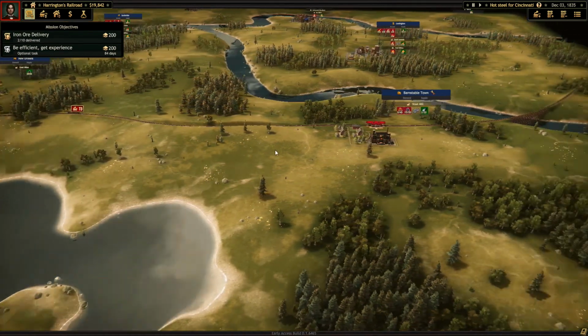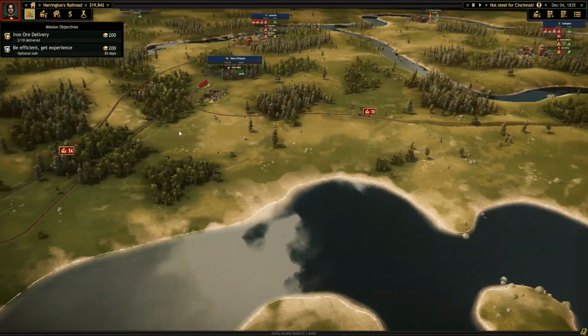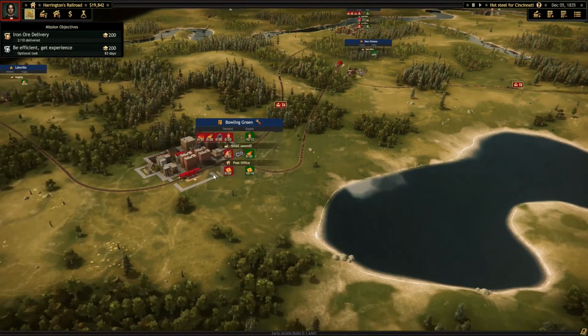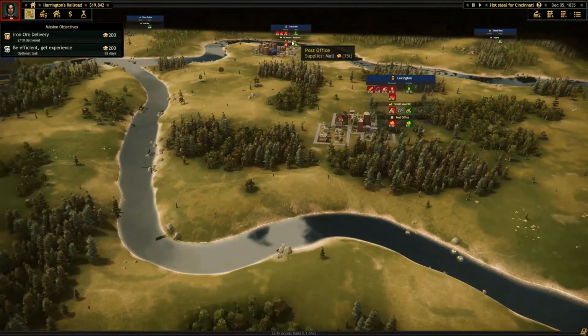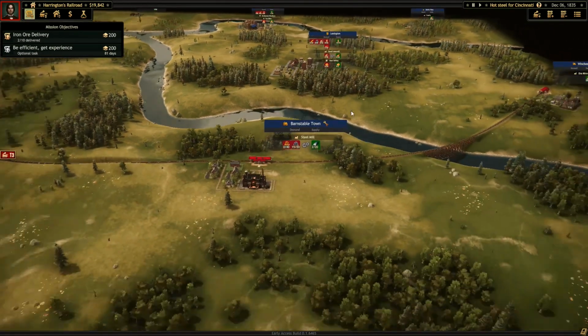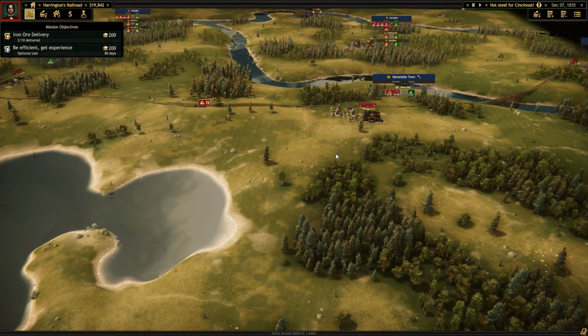I don't want you guys to have to sit here and watch this very slowly tick up one at a time on the iron ore delivery. So I'm going to let that tick along. We'll get some money in. Probably won't do any other changes. And then when we come back, I think we'll finally be able to finish off this campaign and get that hot steel to Cincinnati. But we'll pick it up again in the next part of Railroad Corporation.